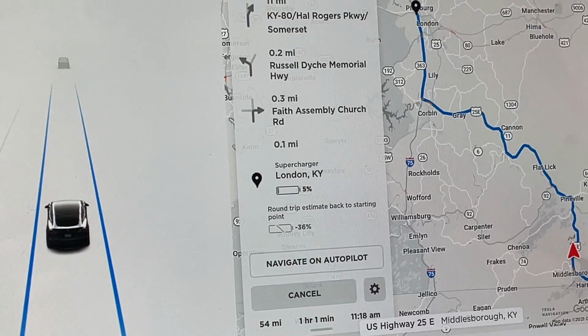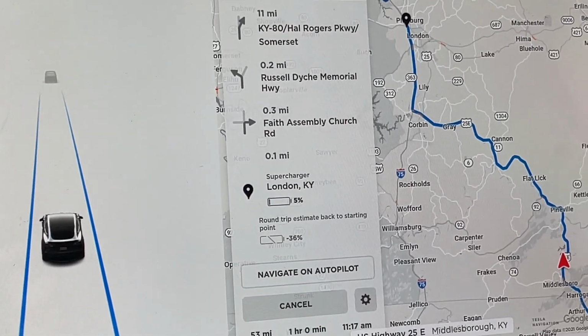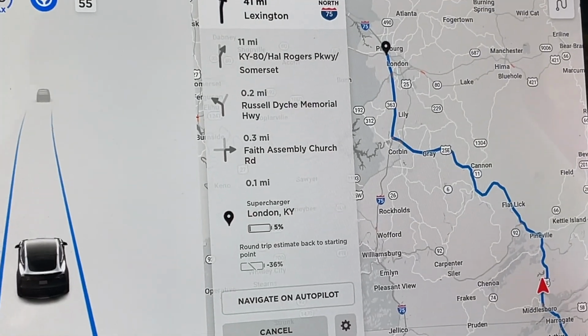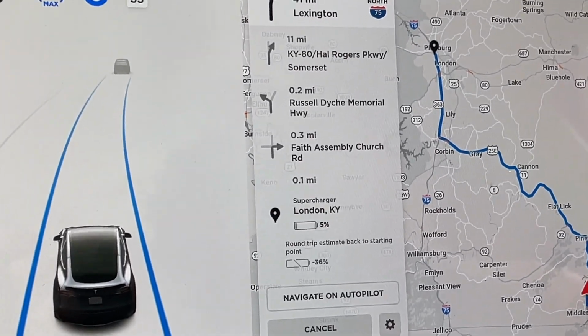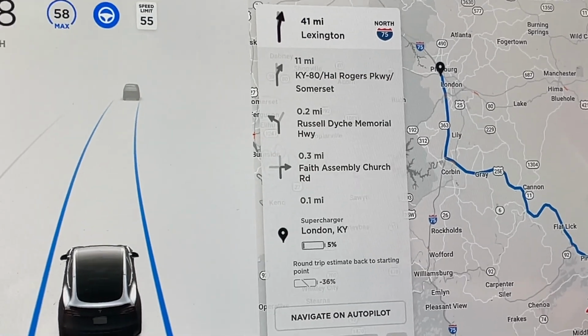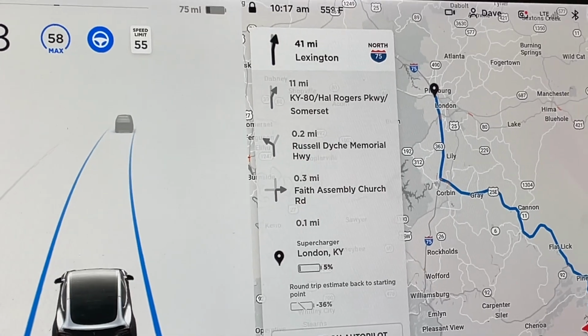Our arrival percentage now is 5%. It originally started at 2% when I left Newport, Tennessee. Did 58 almost the whole way here. And as typical, it's very accurate here in the car predicting our arrival. So 5% is probably about 15 miles of range when we get there, which is just right.